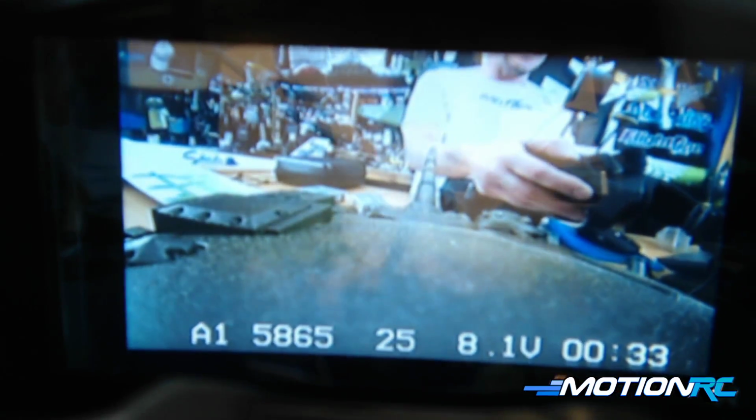So I plugged in the camera 26 seconds ago. I got 25 milliwatts, and I'm on channel A1. So now let's say you plugged in your goggles. I'm going to change the band. I hit the band button. So now you see it's getting worse, and then we're going to hit the channel.